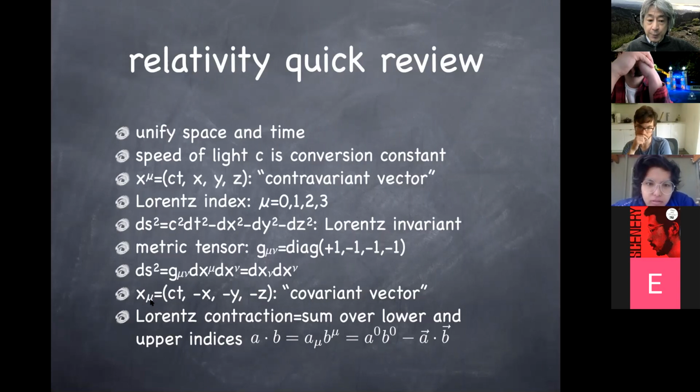So x^μ, with the μ index downstairs, is ct, minus x, minus y, and minus z. And then you call this a covariant vector, not a contravariant vector. So whenever you reverse the signs of the spatial components, you get this covariant vector with the index now downstairs. And when you have a vector with the index downstairs and a vector with the index upstairs, you can contract the indices to build a Lorentz invariant. So that's this notation here.